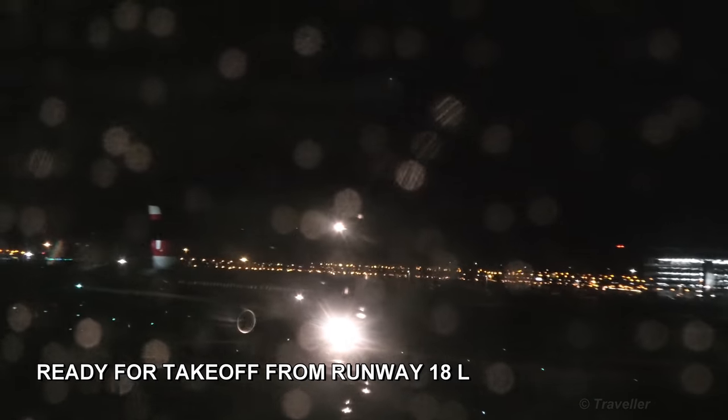So it's our turn to head onto the runway now. So Swiss Air there next to us. Yeah. And we're on our way.